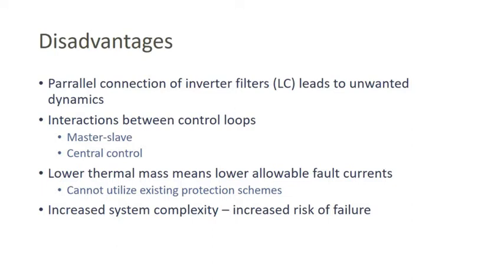So maybe you can look at it, but as I said, if your protection can act quicker, there's no reason to enable these fault currents to go on for longer. There's no reason why we can't change it.